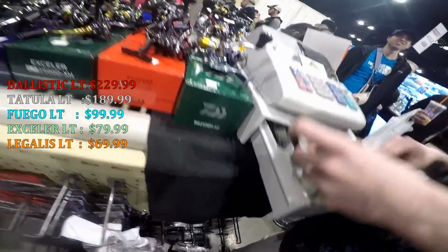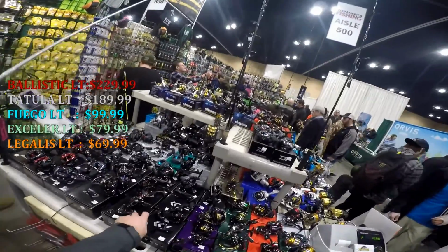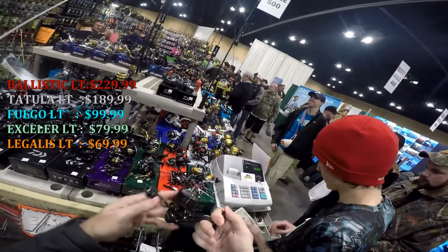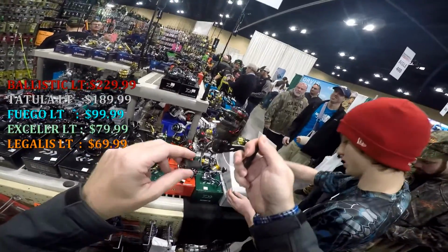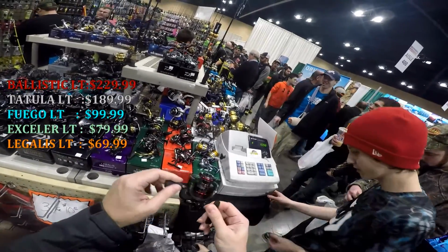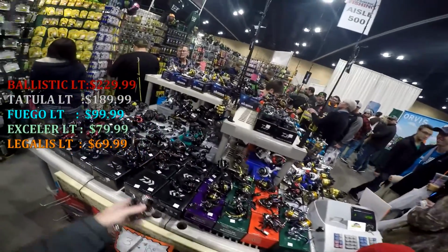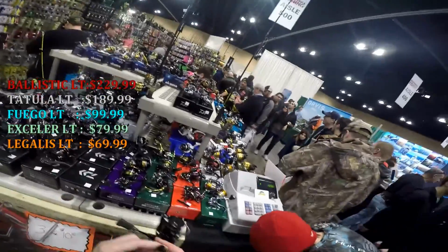But with respect to that little resistance when you turn the handle, this one is probably the lightest of them all. Now I think the reason for this is that the Legalis and the Fuego were in 5.2 to 1 gear ratio and the other reels were in 6.3 to 1. So naturally, for the same one crank of the handle, the Ballistic and the Tatula need to do a lot more work, and that's why they just feel heavy.